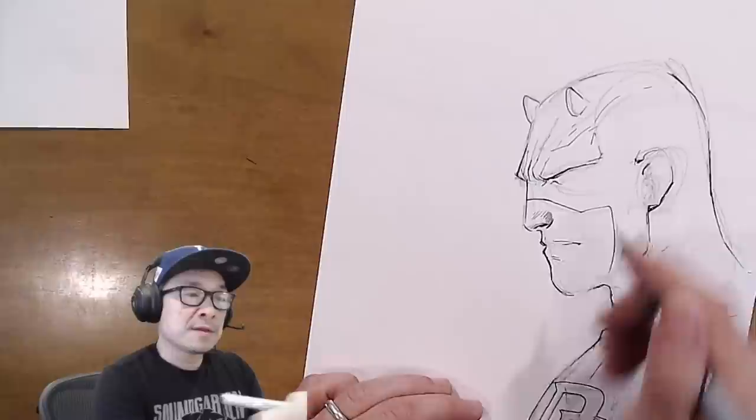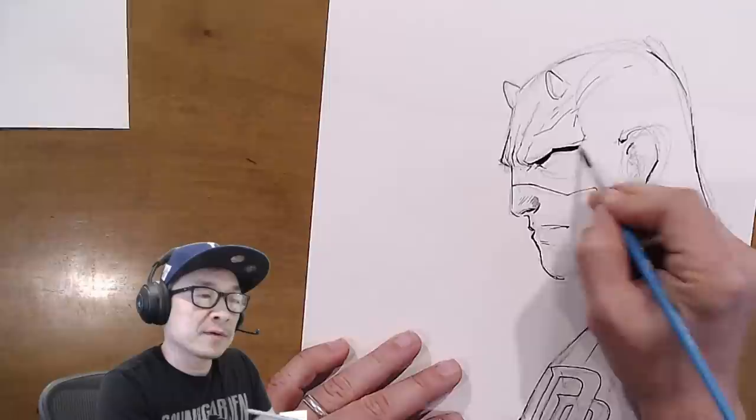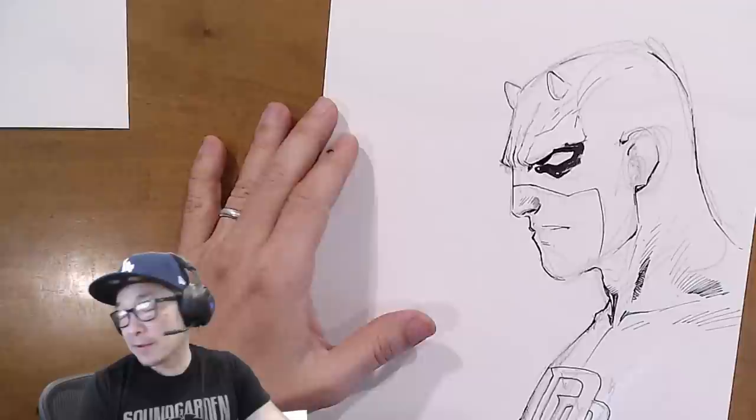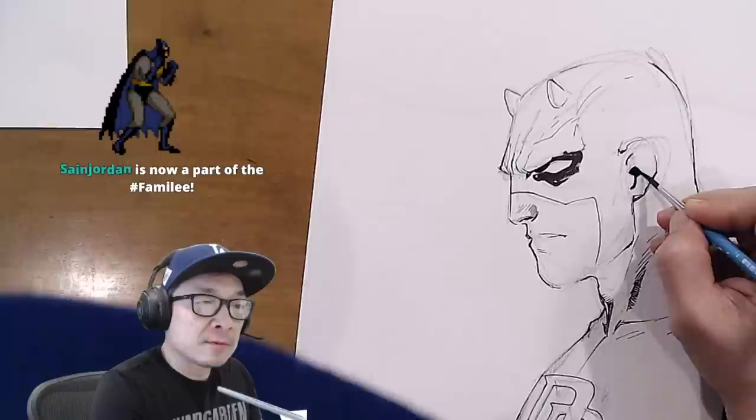The other thing about Daredevil is that he's got very hyper thick, I don't even know what this is. Is it a shadow? I should ask Frank Miller this, because I have wondered about this before. Is this a shadow, or is this a part of the costume? Meaning, he's got black rings that go around his eye. I would say that for Batman, it's a shadow. And why can we see the inside of his ear canal? That makes no sense.